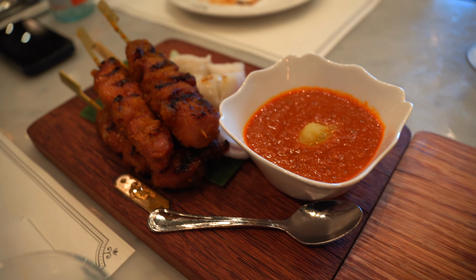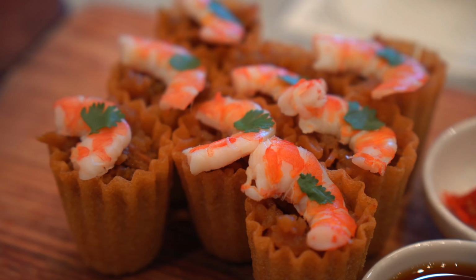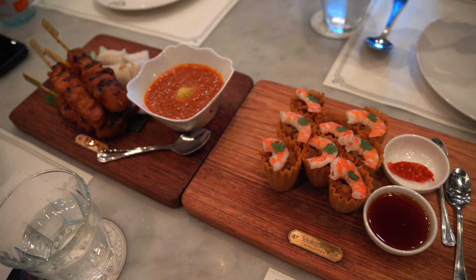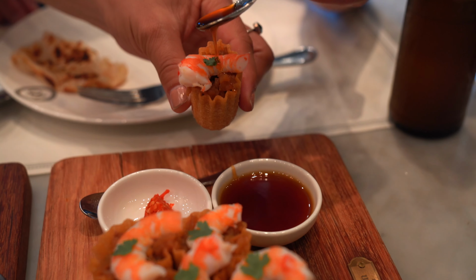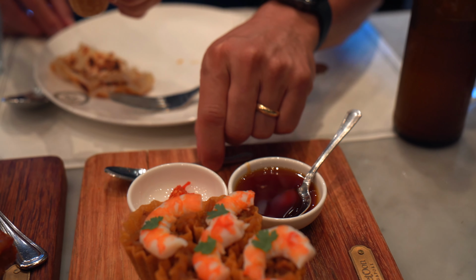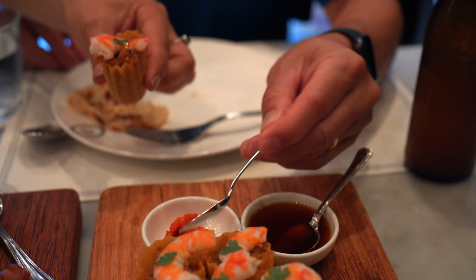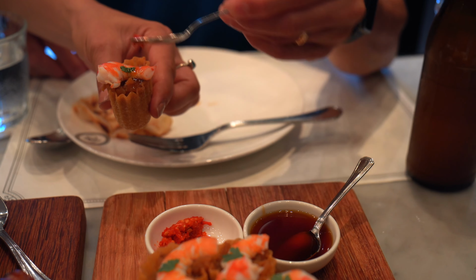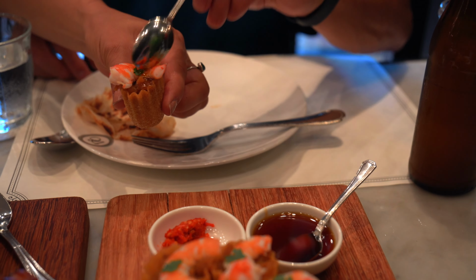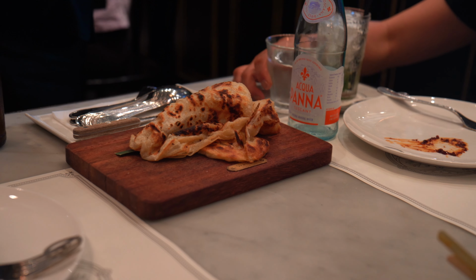For apps, we started off with a tahu goreng, an Indonesian dish of fried bean curd, as well as the classic kueh pie tee, which is shredded bamboo shoots and turnips in a prawn sauce, all served in a top hat pastry topped with prawn, chili sauce, and sweet fruit sauce, but it's very DIY and you can add or not add ingredients to your liking. We then ordered a massive roti prata for our side.